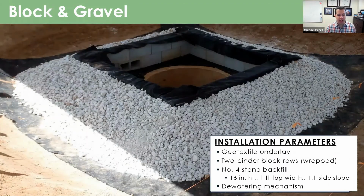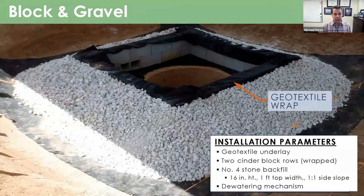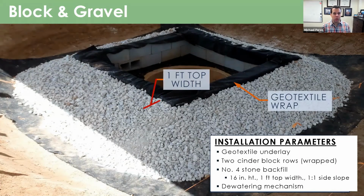Another practice you'll find in the Alabama Blue Book is the block and gravel setup. So block and gravel uses a geotextile underlay. It has two rows of concrete block, cinder blocks, 8x8x16. Those are stacked throughout the inside to create a barrier. One foot top width on your 57 stone that backfills the installation, and then a 1-to-1 side slope on that.